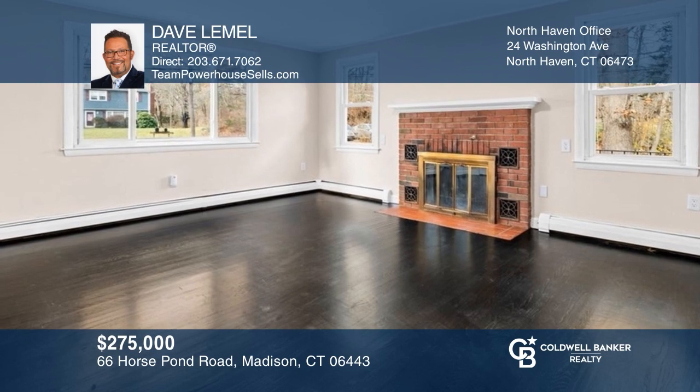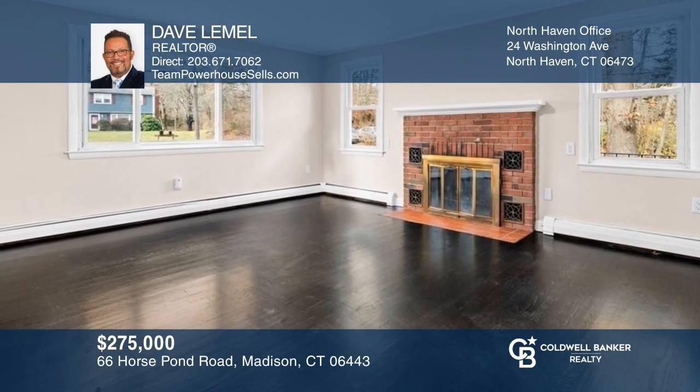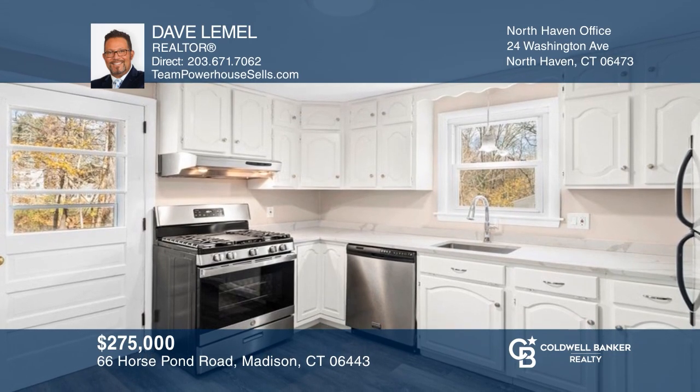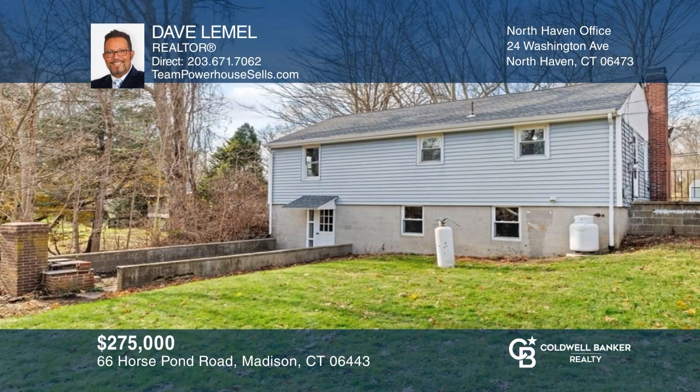Fully remodeled 3-bedroom, 1-bath ranch on nearly a half acre with a huge walkout basement in a great location. Make your dream home a reality by calling Dave Lamell.